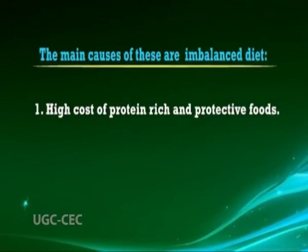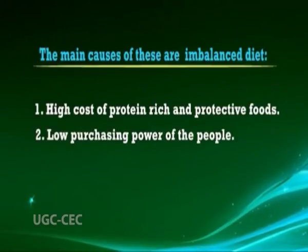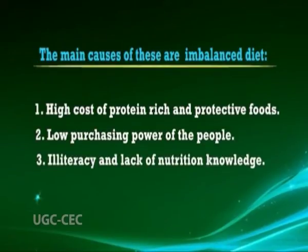The diet consumed by a large majority of the population in India is imbalanced and is deficient in protein, certain vitamins and minerals. The main causes for this are: first, the high cost of protein-rich productive food. Second, low purchasing power of the people. And lastly, the illiteracy and lack of nutrition knowledge.